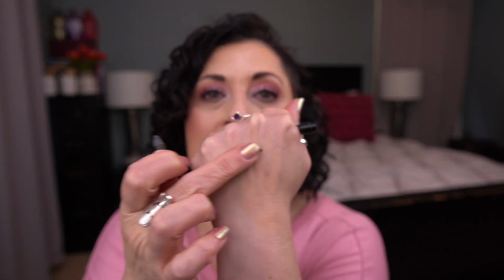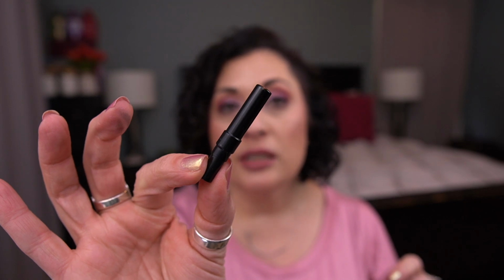And I have one eyeliner. This is by Rodial. It's the Smoky Eye Pen in black. Was not a favorite. It bled. Smeared really easily. It's probably more of an eye kohl. I don't really like those. So would not consider purchasing that.